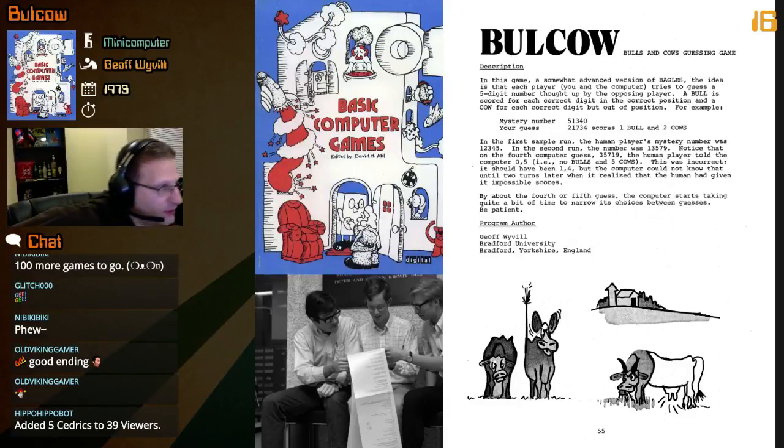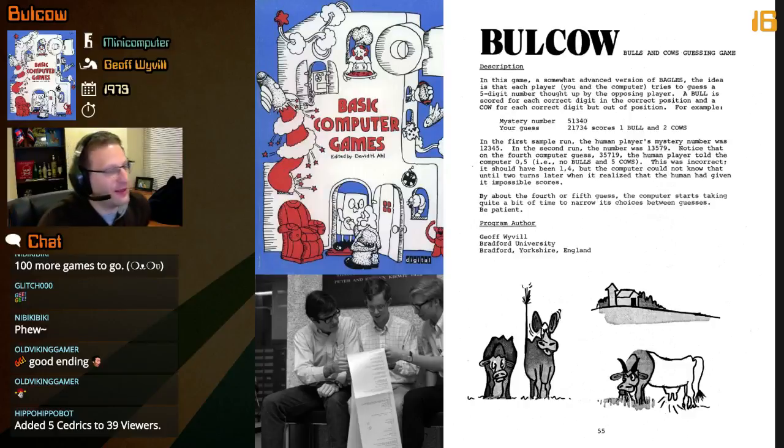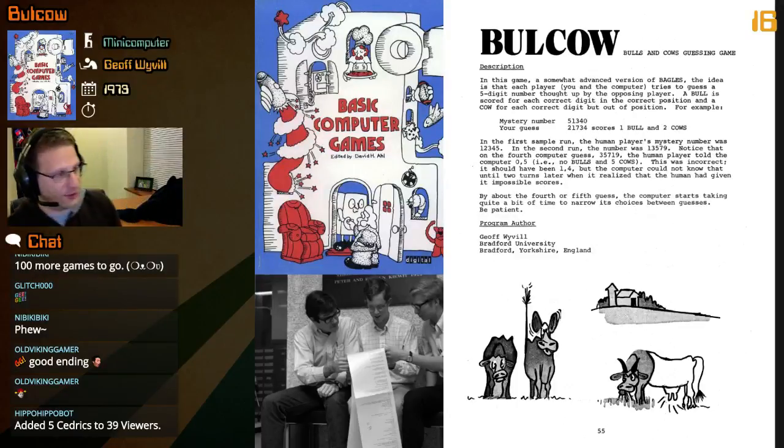Alright, so Bulcow, the Bulls and Cows guessing game. In this game, a somewhat advanced version of Bagels, which we've already played, the idea is that each player, you and the computer, tries to guess a five-digit number thought up by the opposing player. A bull is scored for each correct digit in the correct position, and a cow for each correct digit but out of position. For example, the mystery number is 51340. Your guess, 21734, scores one bull and two cows.